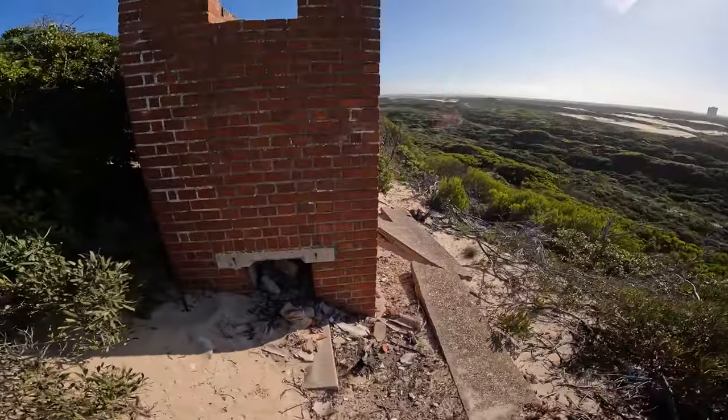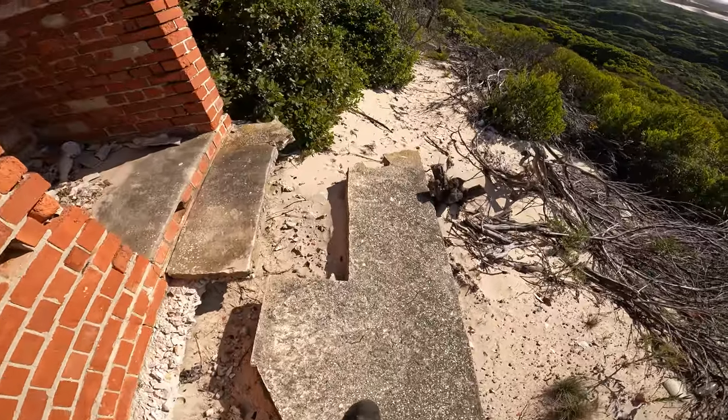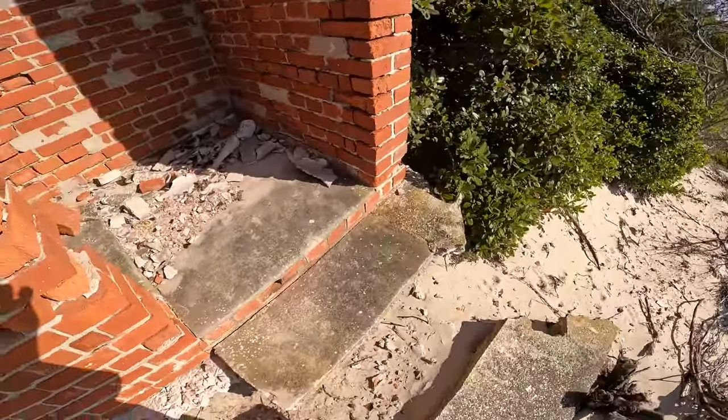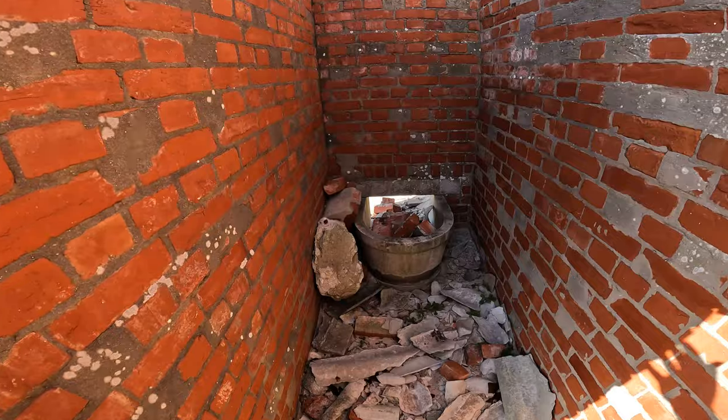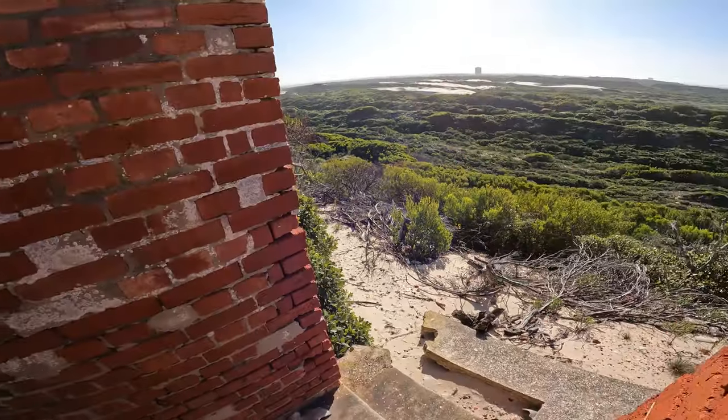Although there's very little left of the rifleman's post, the toilet is in a slightly better condition, and we can guess exactly how it worked. It was quite a crude setup, but it got the job done. Imagine sitting on the throne to this view.